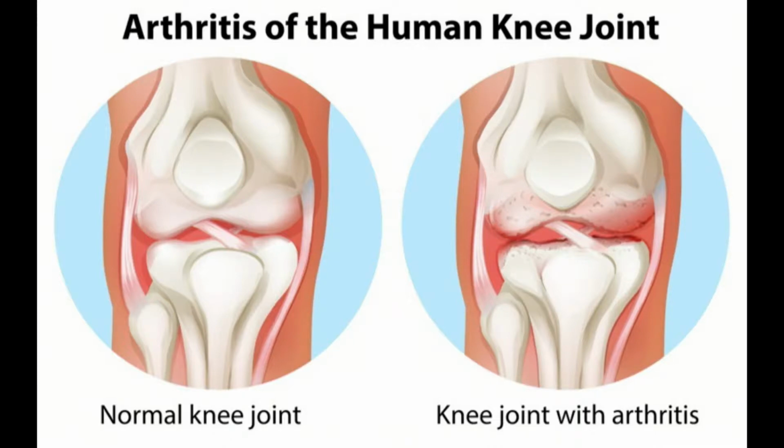Right. So that piece of cartilage, that's really kind of our cushioning there between bones. And without that, I could just imagine how painful that must be. It's basically bone rubbing on bone. Yeah, it can get there. It definitely can. So as far as treatments for this, I know sometimes they can put a little artificial stuff in there to kind of mimic the cartilage.